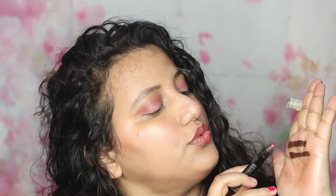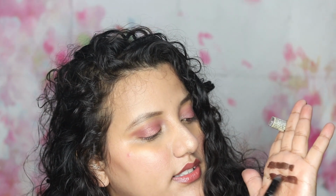Another one which I feel is a little bit underrated. Another one is from Rimmel, and this is in the shade Bad Girl Bronze. Now this is, let me just swatch it. The previous one that I showed you was a brown that was more on the cooler undertone side. This is a dark bronzy brown color.